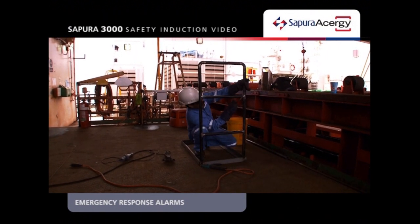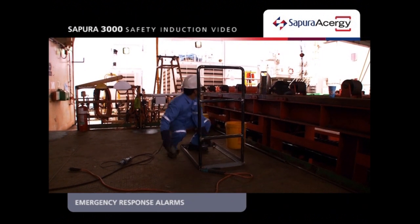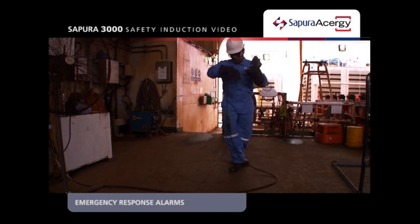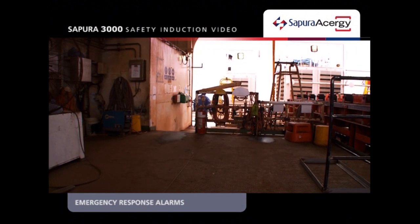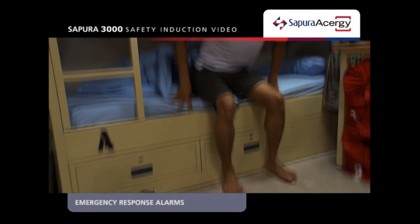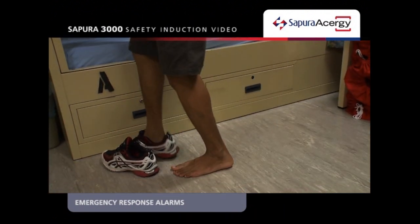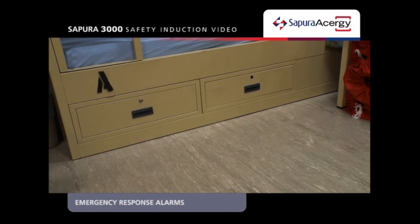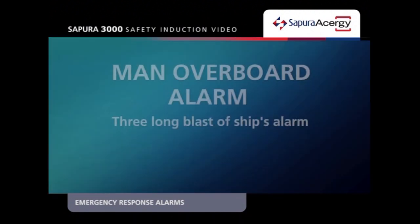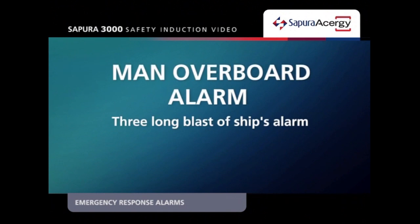Once you hear either alarm, shut down your equipment immediately and proceed to your master station. If you are in the accommodation area, please wear covered or enclosed shoes and find the quickest escape route to your lifeboat. Man overboard alarm.